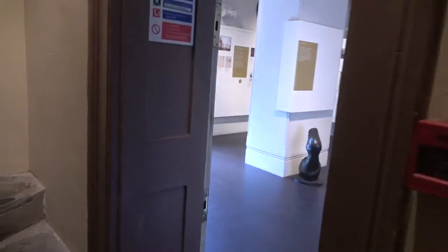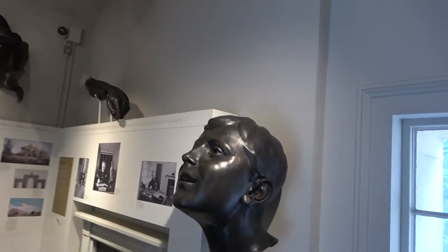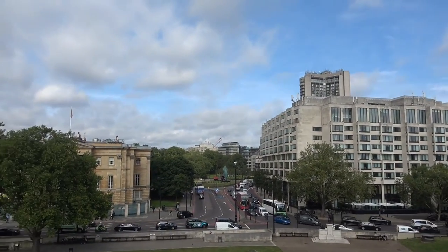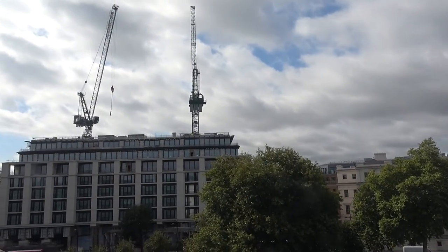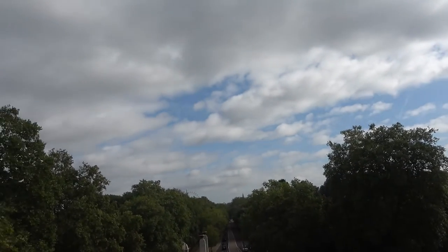We're now in the Wellington Arch. We purchase a ticket to go to the observation deck, and four levels of artifacts. And here we are at the top of the Wellington Arch, with what they proclaimed was a unique view of London. And you too are getting that unique view of London, from the other side of the Wellington Arch.